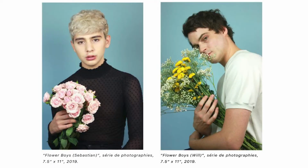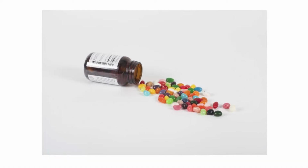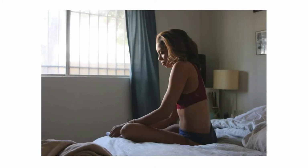I also included some photography series. I included a portrait series called Flower Boys, which explores toxic masculinity and gender norms. I had a photography series including really sugary food that kind of mixed commercial photography and influences of still life painting. I also included a documentary photo series called Our Bedroom, which was a series of girls in their bedrooms in Los Angeles that explored ideas of solitude and privacy and body image. I wanted to really show the range and type of photography that I do.